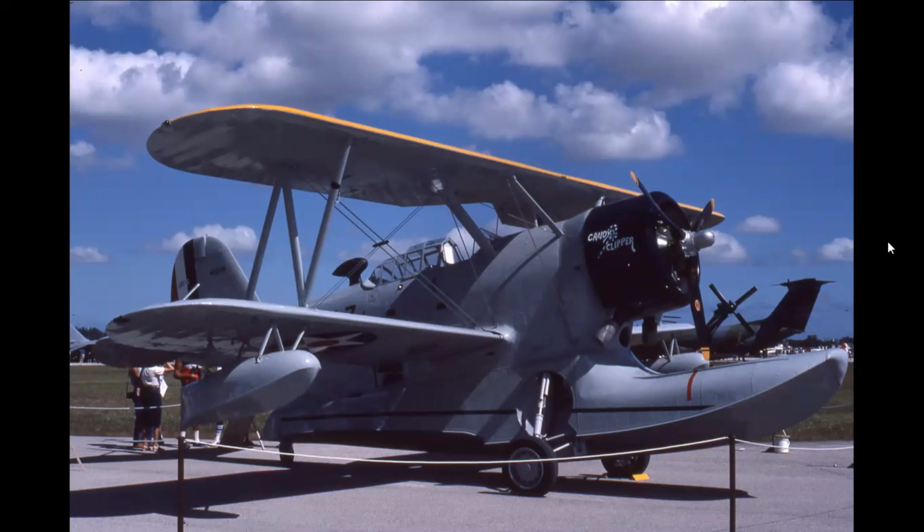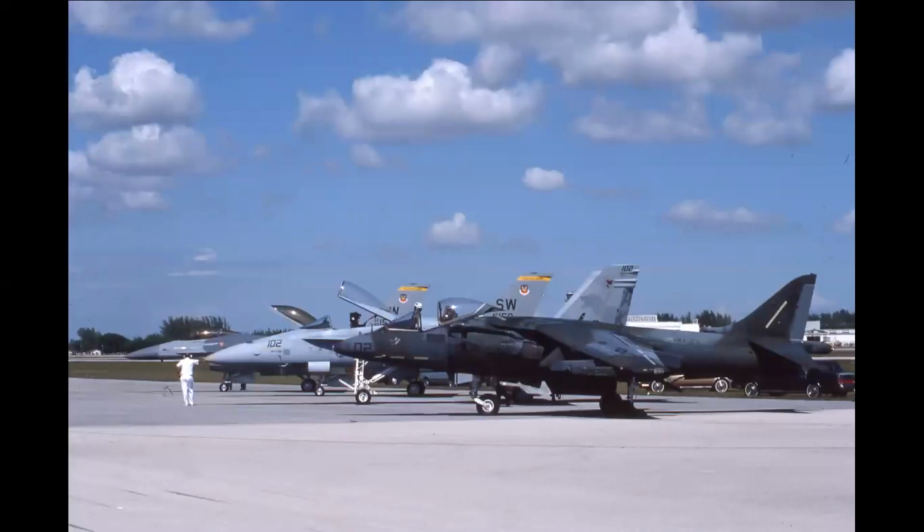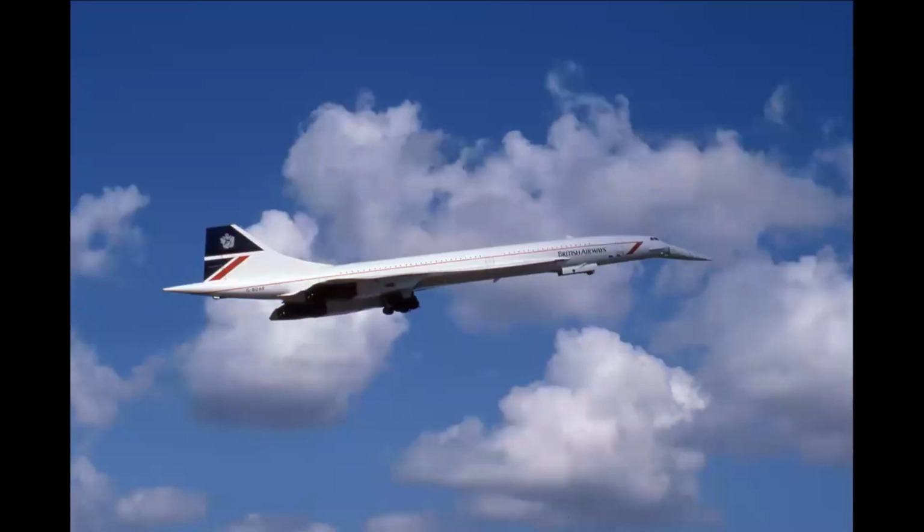Military aircraft included these Marine Harriers, Marine Corps F-18s and some U.S. Air Force F-16s. And not to be outdone, British Airways did a fly past in this Concorde. This Concorde is actually preserved in Barbados. And I saw pictures of it not too long ago. It still has all the British Airways first class dining in there. China and everything else is all in there.